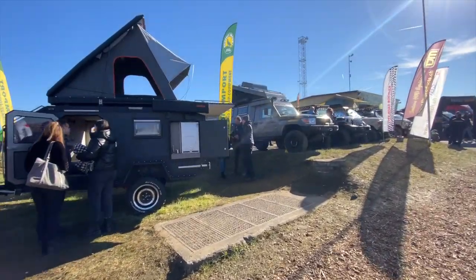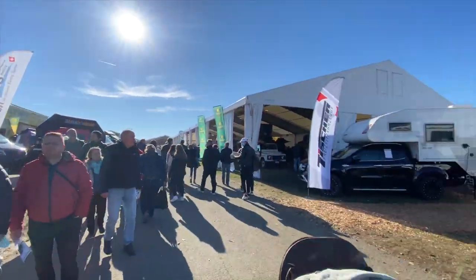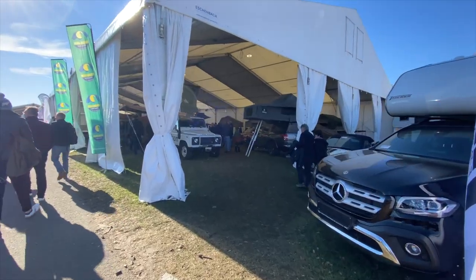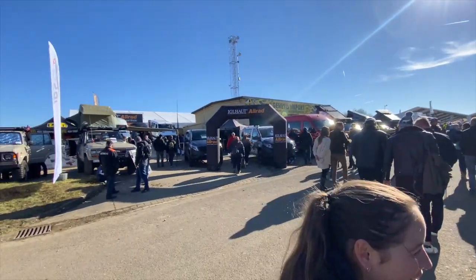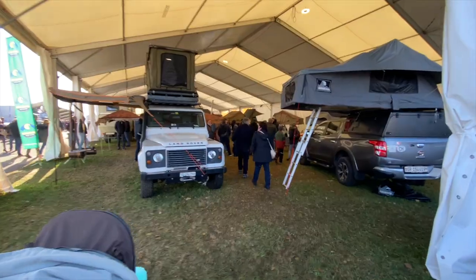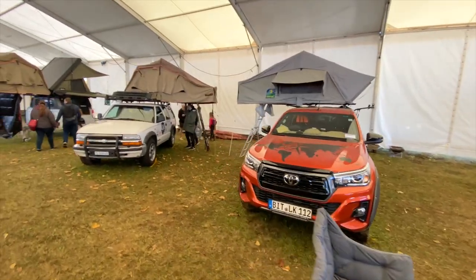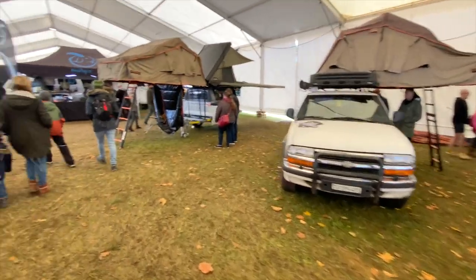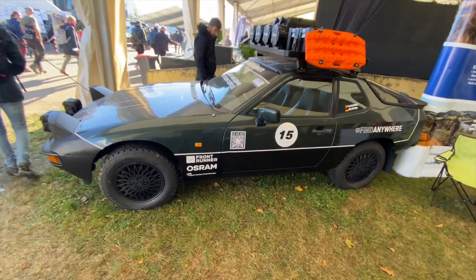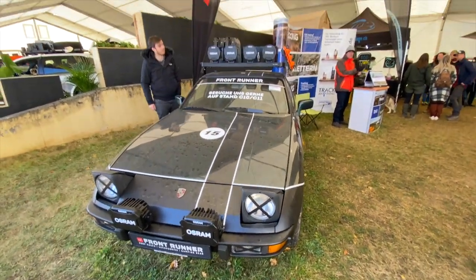Welcome. There it is. The Abenteuer Allrad has everything from small trucks, like jeeps, to nice cabins for pickups, and it has different halls. Here's Igelhaut, really nice. They build nice Sprinter vans. Here's a Land Rover, beautiful. This is nice. Here, a nice old Porsche for overlanding is also possible.